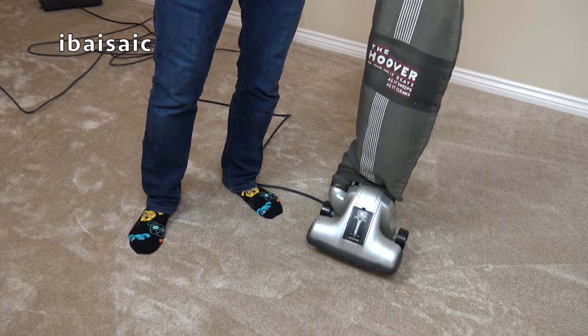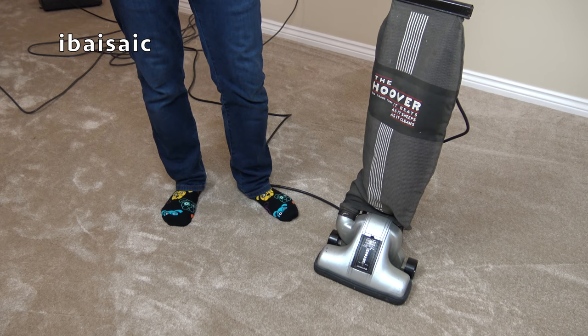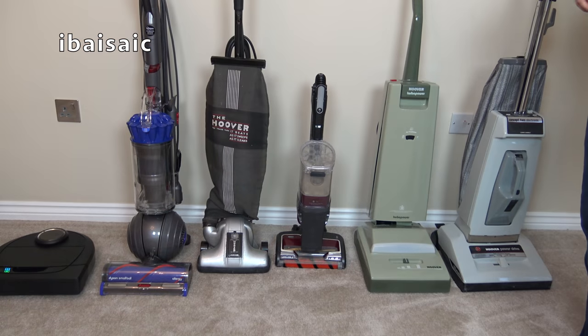Okay, well, that's all the vacuums tested. I'll line them up again and I'll give you my conclusions. Okay, so I've ranked the cleaners from best to worst, in my opinion, using them for a brief moment on this particular carpet.